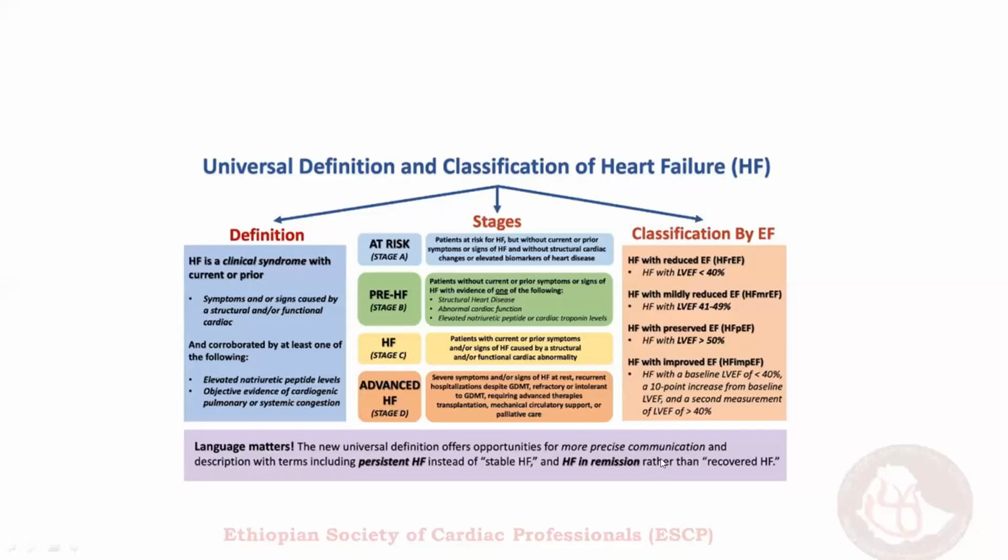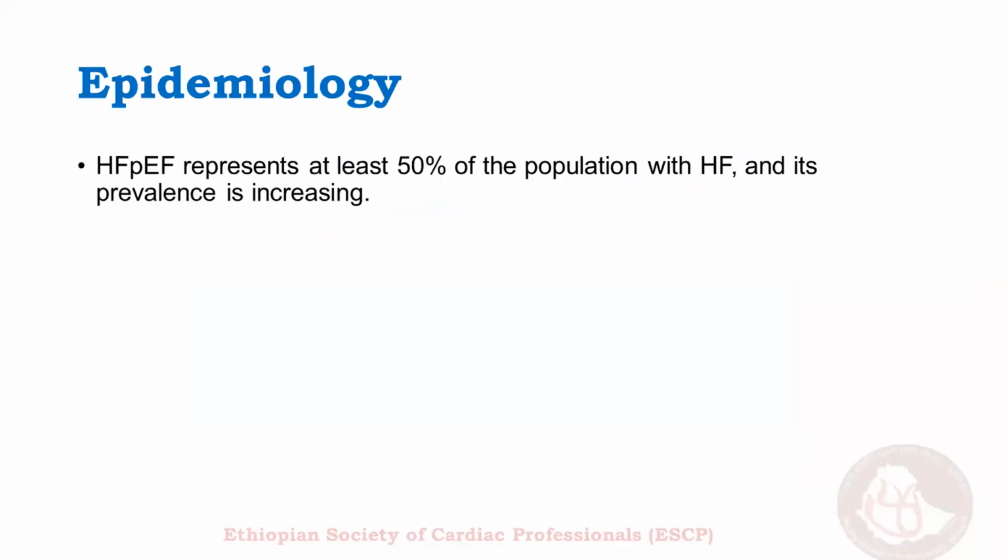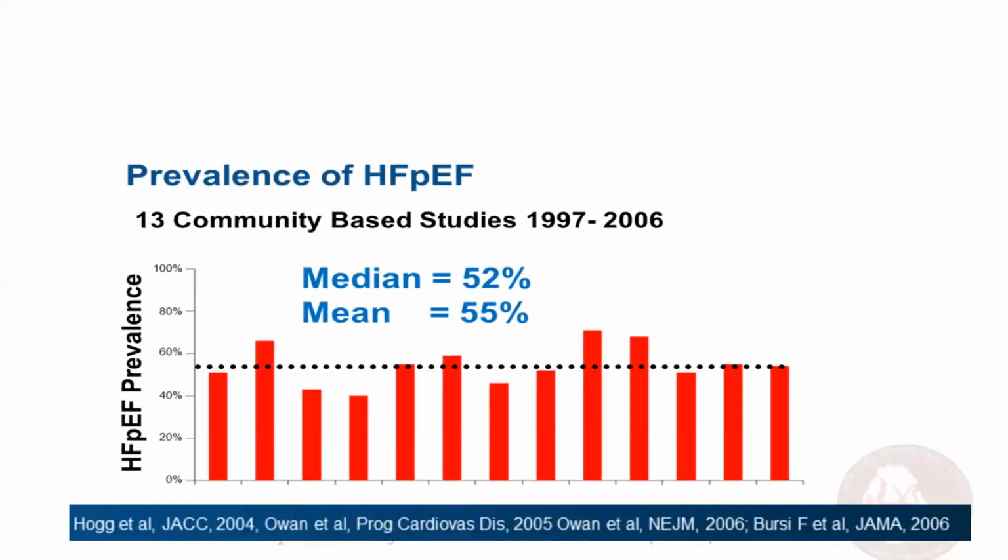So the other term they are using is heart failure with persistent ejection fraction, instead of those patients with stable heart failure. So epidemiology: HFpEF represents at least 50% of the population with heart failure. Its prevalence is increasing, particularly over the last decade. The prevalence is increasing compared to the other form of heart failure.